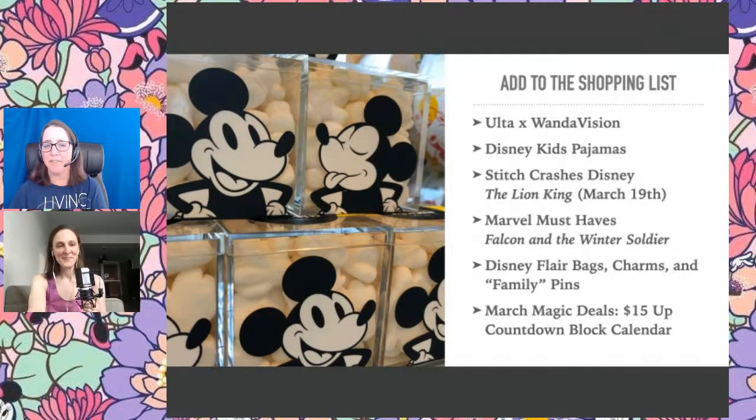Very, very nice. Yeah, those family Flair pins are super sweet. It's nice to have, like, a family photo in a way, because it's a lot of the different characters that you can see from a single film. So yeah, be sure to check that out over at Laughing Place.